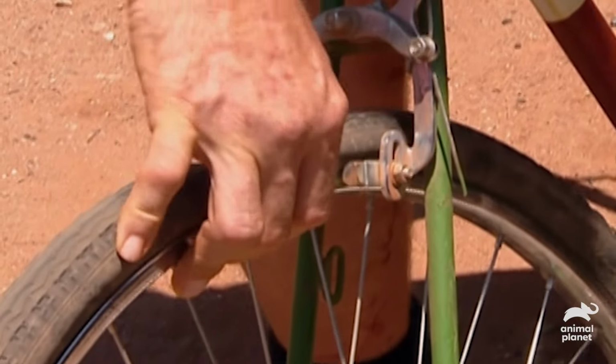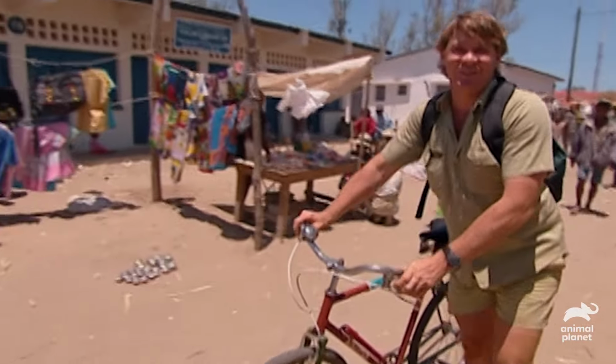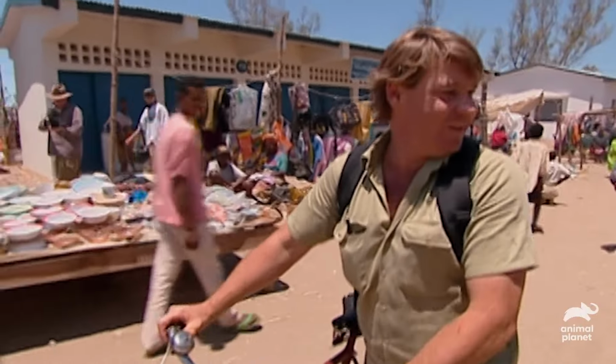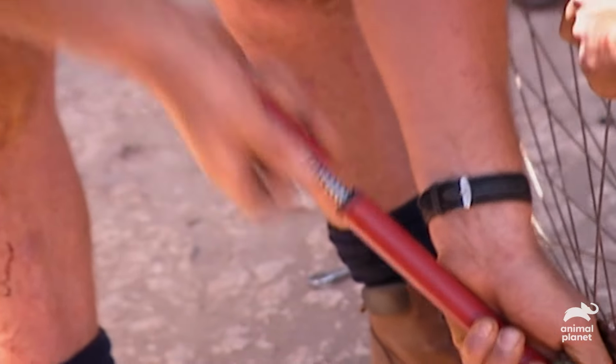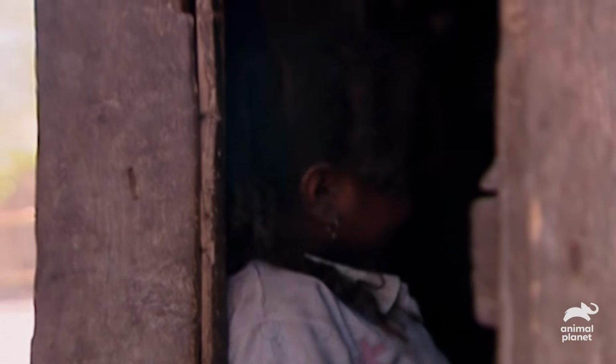Had a blowout. These marketplaces are great. Chock-a-block full of people. All sorts of gear. I reckon you could buy just about anything. Even with a few repairs, this isn't getting me anywhere. It's time to trade up to a later model of push bike.